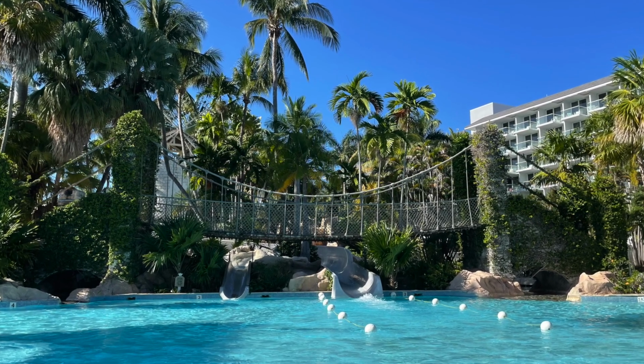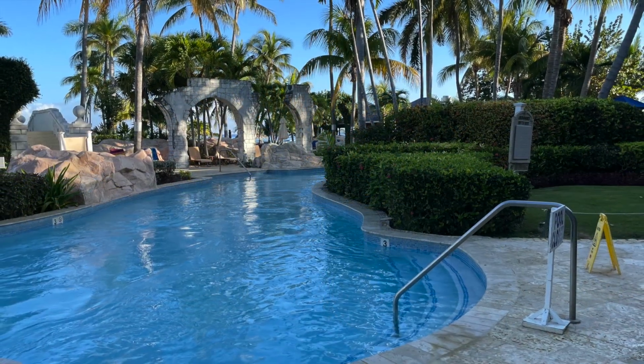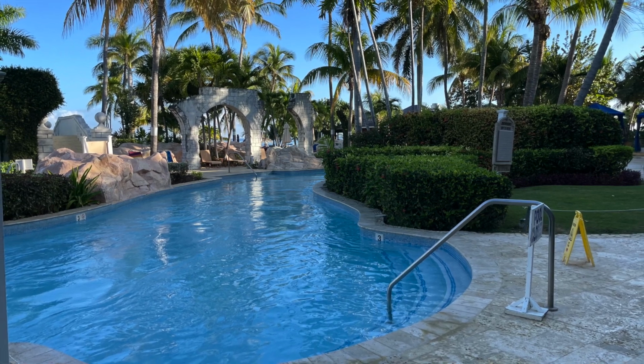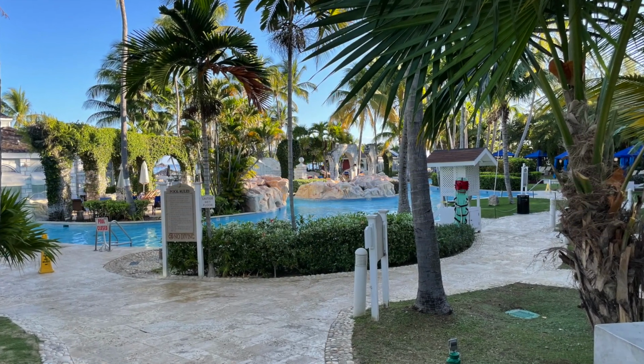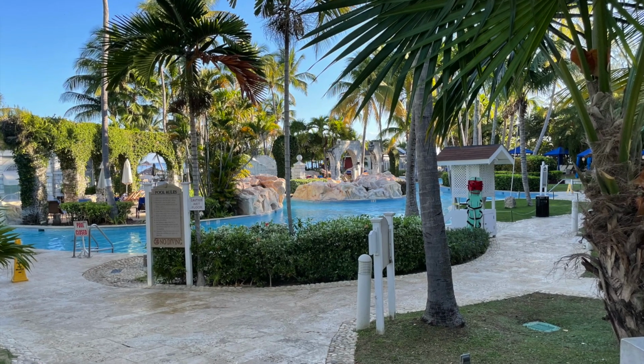Now because it's so windy, there was a lot of stuff in the pool, although they did a decent job trying to clean it up. Here's the lazy river, which is also attached to that same pool that we were looking at. They do provide the tubes, but there is a limited number of tubes. You may have to wait a few minutes for a tube, whether you want to use it on the lazy river or the water slide, but overall I think that it's managed pretty well.